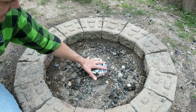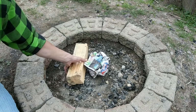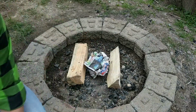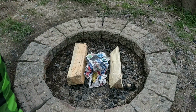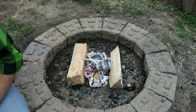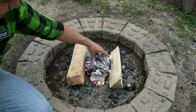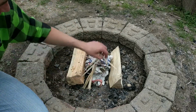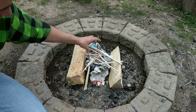Alright, we're going to add in some newspaper. I like to add in some blocks of wood first, and then start building. And then you can start adding your kindling sticks to this. I'm gonna add more paper just to make sure this one goes up. So you don't have to be too particular about how you stack it. Just make sure you have lots of kindling. It's better to have too much than not enough. Stack it all in there.